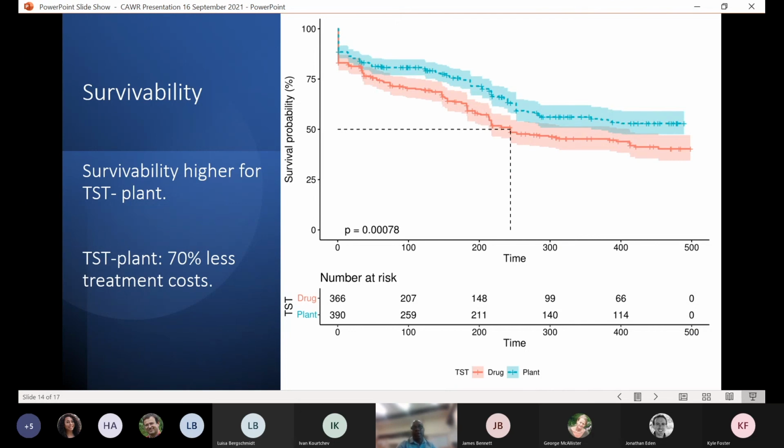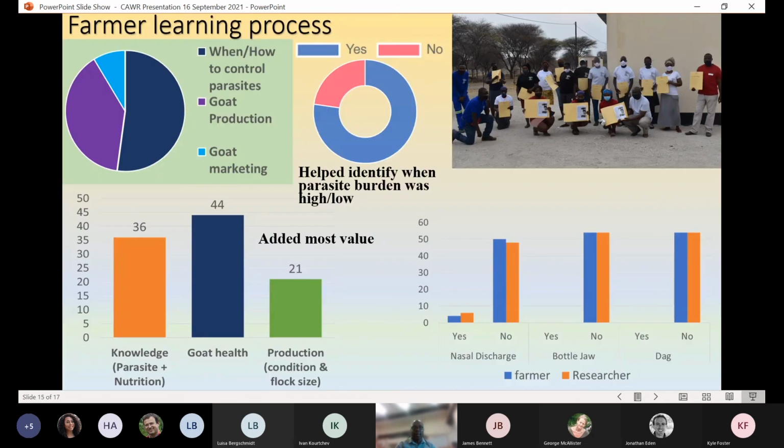Also, in terms of looking at the household economic benefit, we looked at the cost of treatment for those who were using a combination of plants and drugs or plants only versus those who were using drugs. We found that there was a 70% difference in terms of costs. Therefore, those who were on TST plant had 70% less treatment costs compared to those who were utilizing conventional drugs.